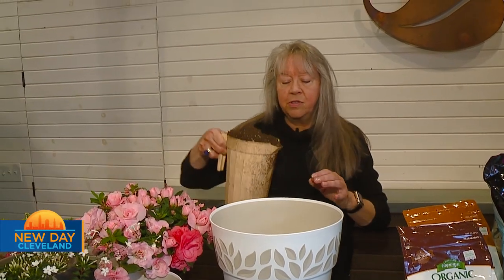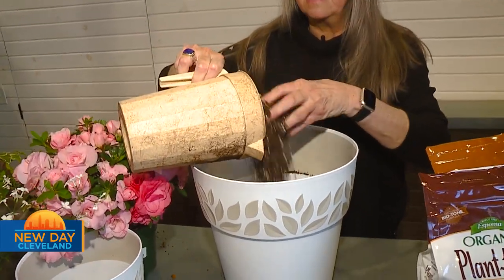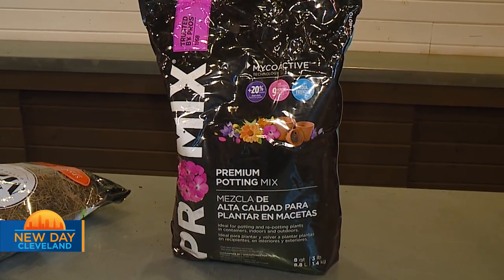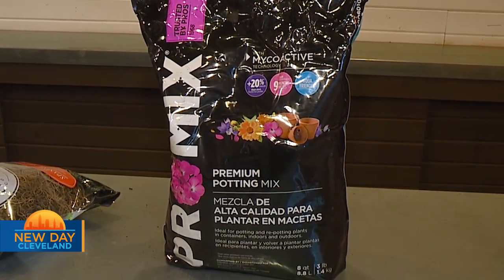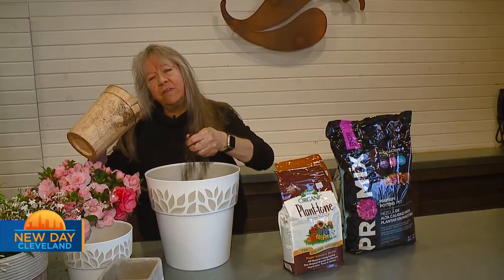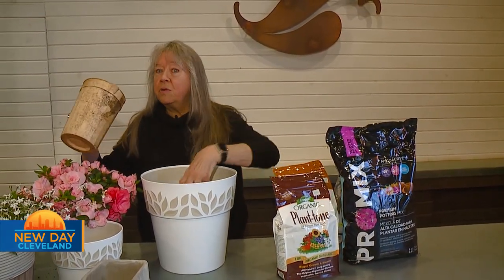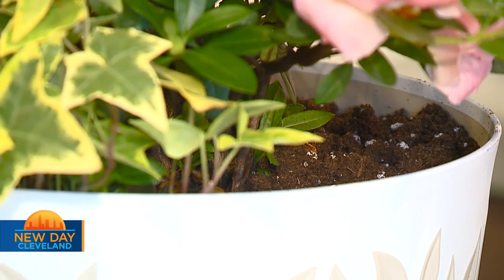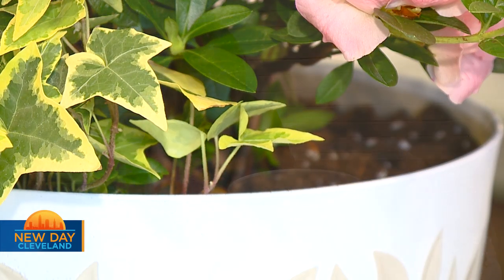And again, I call this soil because there's not a bit of dirt in this guy. We use ProMix. It's got a little vermiculite, a little peat moss, all kinds of wonderful things, nice and fluffy and soft, so the roots don't have to work too hard. So we fill that up about halfway. So we've got our pot filled with soil.